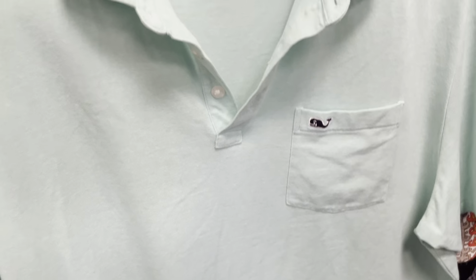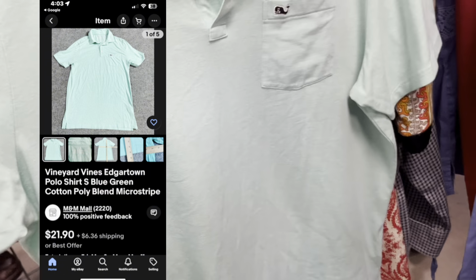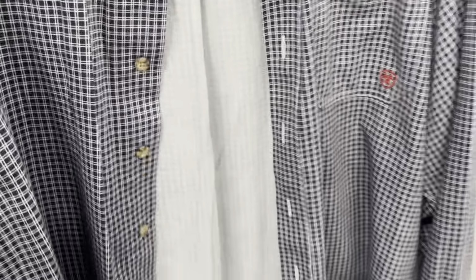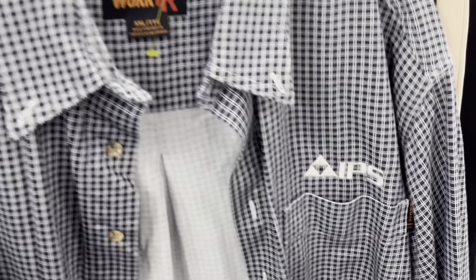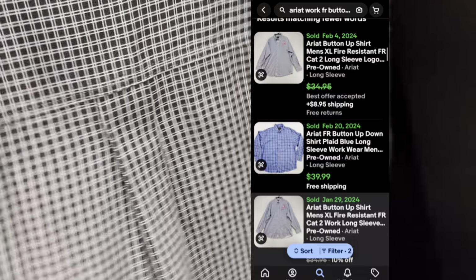Then I came across these Coach flats, and I didn't get them because I had too much wear. Vineyard Vines seems to be performing pretty well, so I went ahead and picked up this extra large performance polo. And then I picked up this heavier piece by Ariat. It has this logo, but I still think it will sell really well.